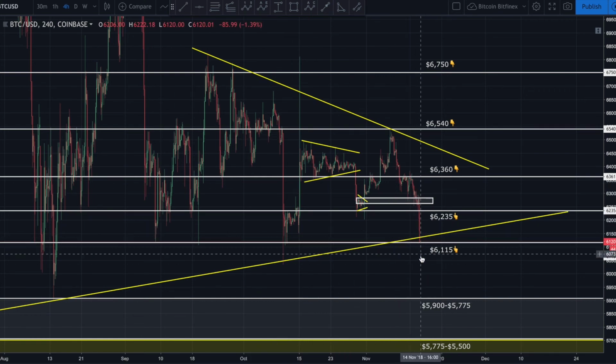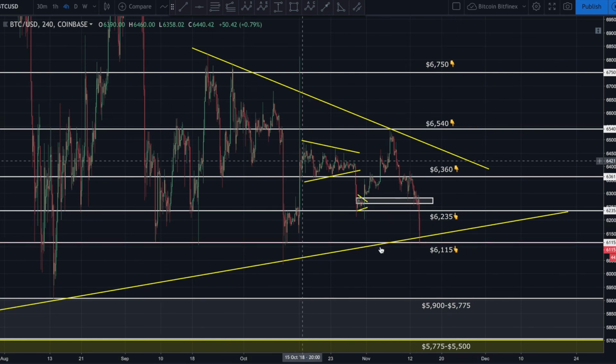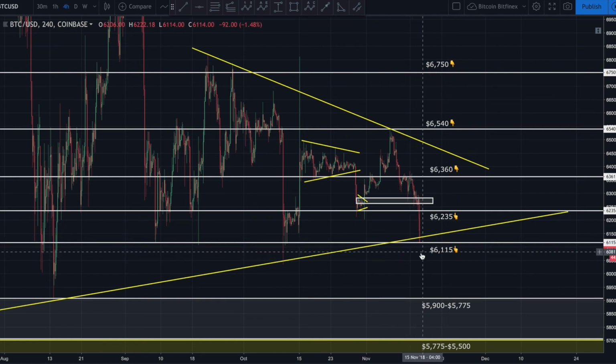But again, I can certainly see a very quick wick right below it, and then impulsing right back up. That would be possible, and we'll have to wait and see, as I said, guys, how this ends up playing out. But for now, things are looking rather bearish. Slowly start dollar cost averaging in, not a bad idea, guys. I would just make sure you have a very, very tight stop loss.